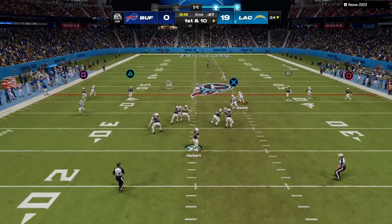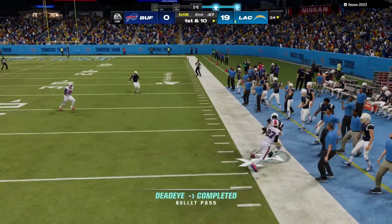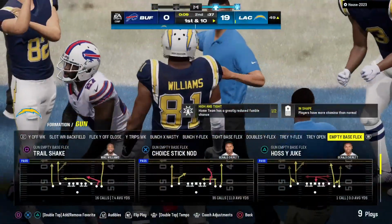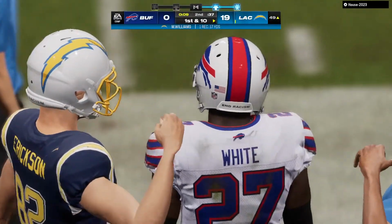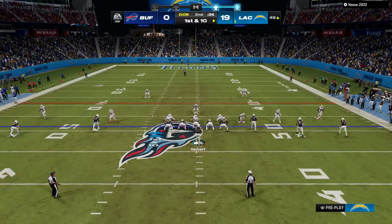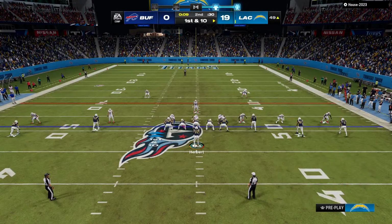Now Herbert with it, looking to pass. Finds the open man. It's Mike Williams, and he'll take this to the other side of midfield before going out of bounds. But they get 17 more on that one and another first down. First and 10 at the 49-yard line.